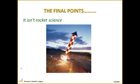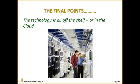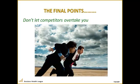Now then, finally, nothing that I've said is rocket science. It may be difficult at times, but not rocket science. And the technology I've talked about is all off the shelf, dead easy to buy, and even better, it's now all available in the cloud, which means you don't even have to buy the technology anymore. You just rent it, and any portal that gets you up into the internet will enable you to access your systems, and your systems can run in the internet on hardware that belongs to someone else, using software that belongs to someone else. It never was easier.